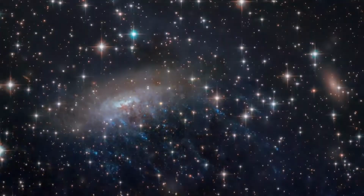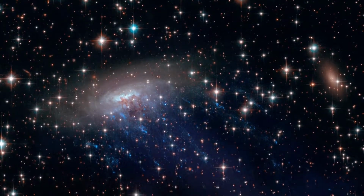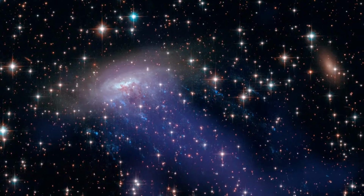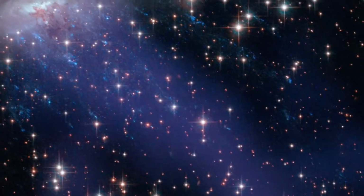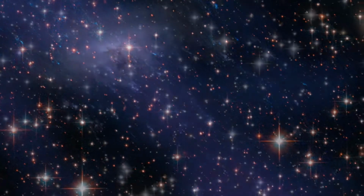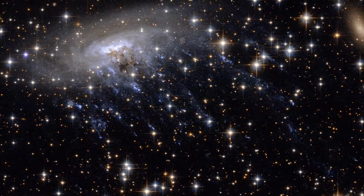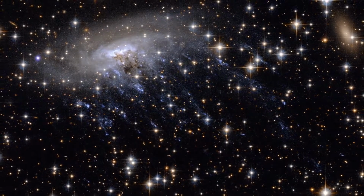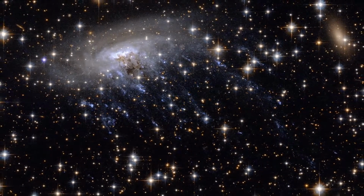When Hubble observations are combined with X-ray images, a bright extended fog can be seen enveloping the galaxy and streaming off into space. In the end, this encounter will leave the galaxy with very little gas and almost no chance of forming any new stars.